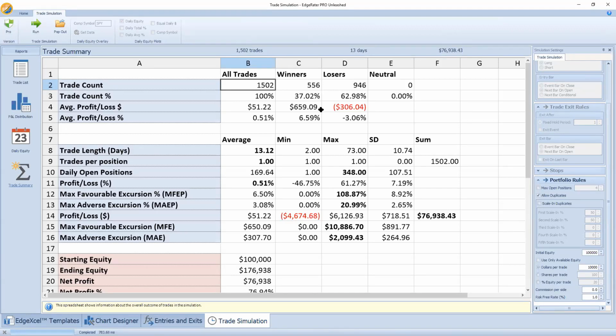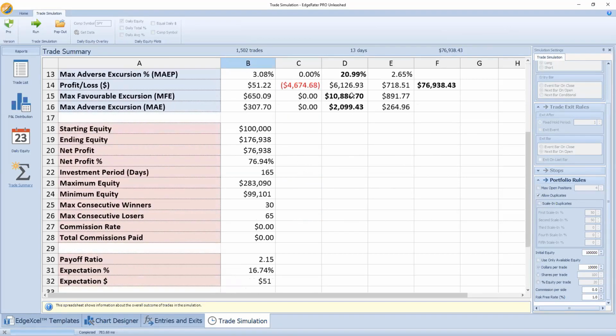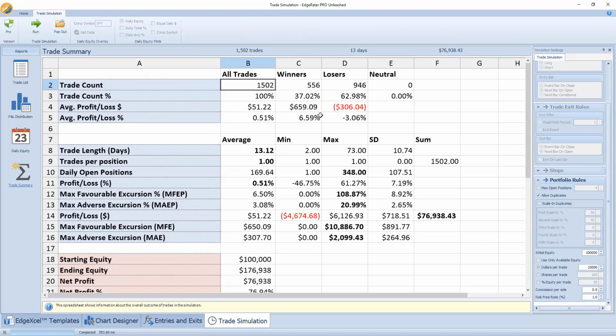In this case, you've got an average profit of your winning trade of $660, but your average loss is $300. So that works out to be a system that is profitable. But you may be able to make it more profitable by using some kind of options strategy.